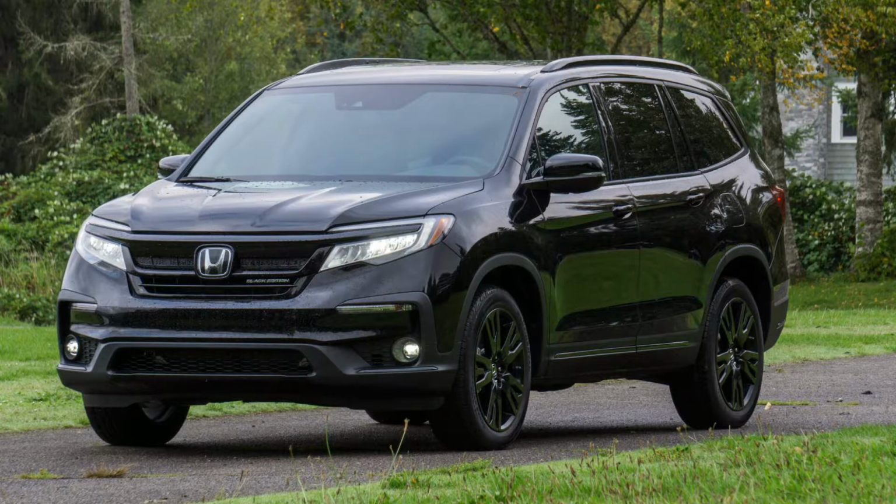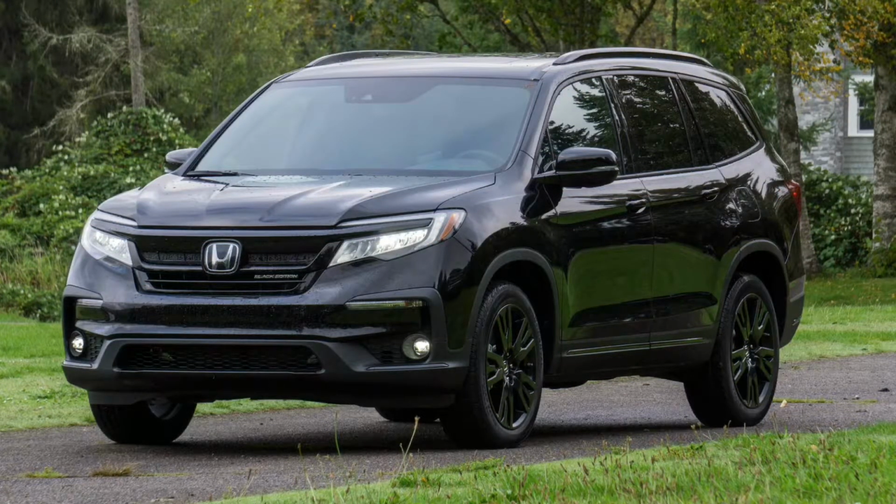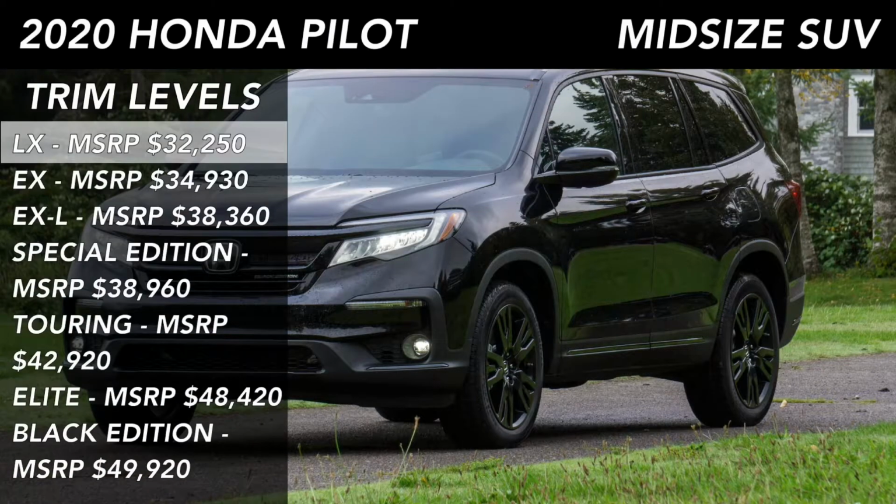But in case you didn't realize, this isn't just any Honda Pilot, this is the top of the line Black Edition. But without further ado, let's see what makes this particular Honda Pilot very special. But first, let's mention all the trim levels that we have on the Pilot.